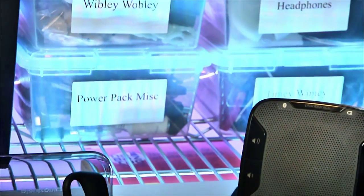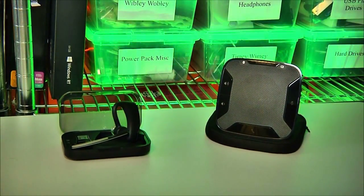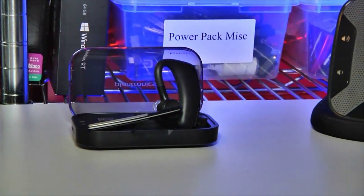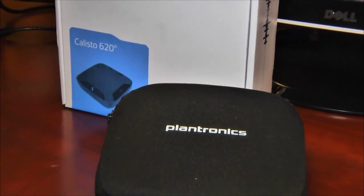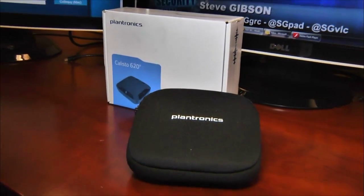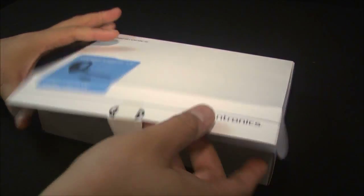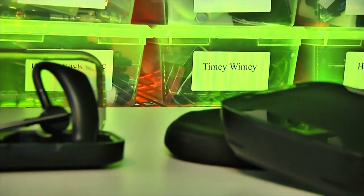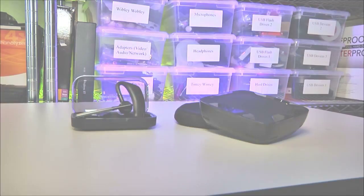Let's take a look. The Voyager Legend UC and Calisto 620 are Bluetooth-equipped, unified communications-enabled devices from Plantronics, designed primarily for the on-the-go professional who is looking for high-quality sound, UC functionality, and portability. The UC designation of both the Calisto and the Legend means that in addition to connecting to your mobile device, PC or Mac laptop or desktop, they are designed to integrate with softphones from Avaya, Cisco, IBM, Skype, Polycom, and a host of other manufacturers. In other words, they've got the business traveler in mind.